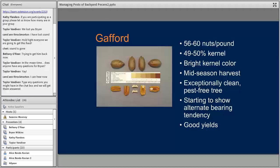They do tend to, as the slide says, alternate bear. You'll have a good crop one year and then a real light crop the next year. So that could be a problem, but they are a pretty shade tree, if you want one for your yard.